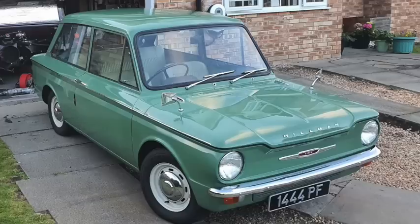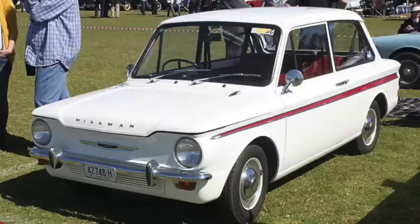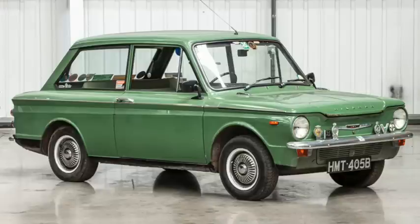The Imp was Hillman's response to the Mini in 1963. Priced at 500 pounds, it was 141 inches long on an 82-inch wheelbase and 1,600 pounds. Power came from an 870cc inline 4 with 42 horsepower and 56 pound-feet of torque, pushing it above 70 miles an hour to get to 60 in 21 seconds.